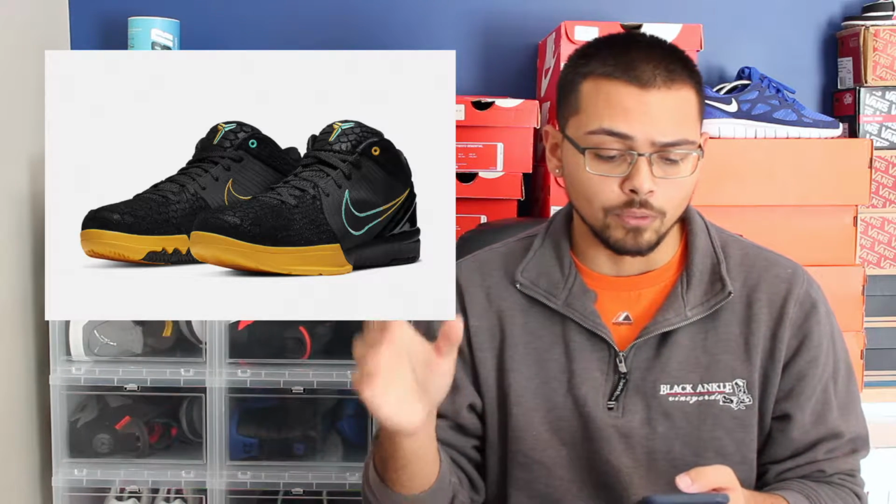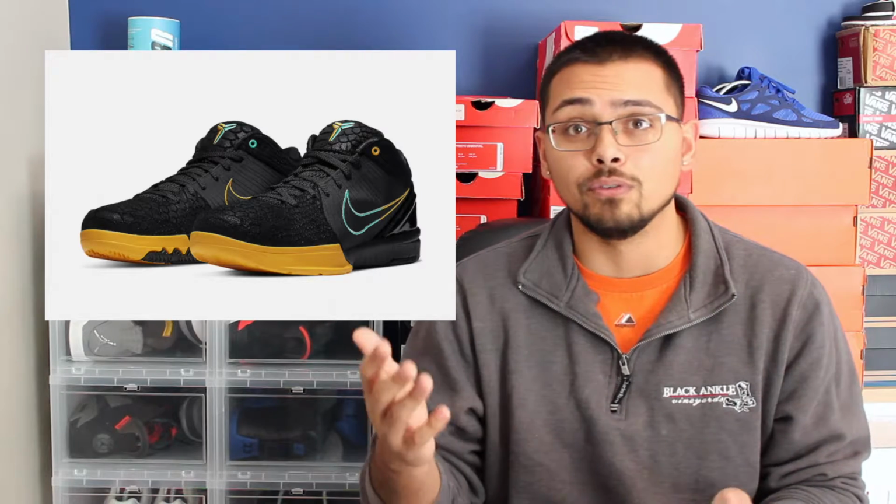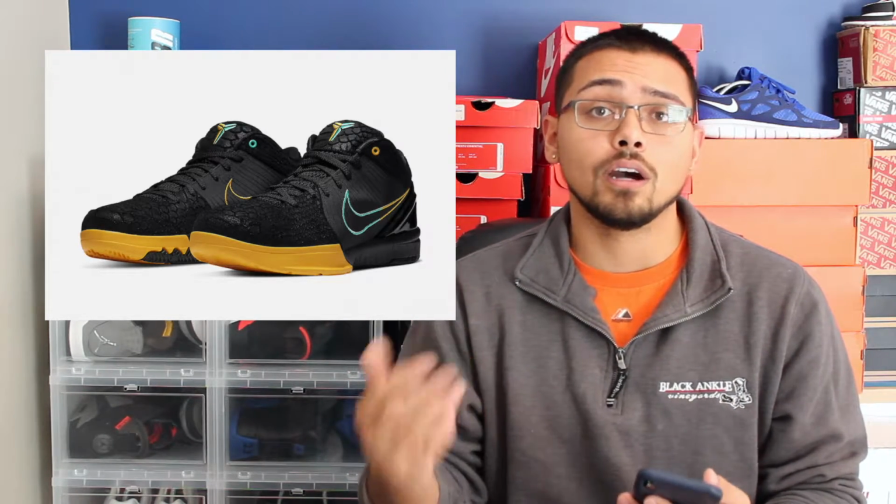But first look at this colorway, it's not too bad. It features a mostly black upper with hits of this teal and orangish yellow color on the Nike swoosh, and it looks like half of the outsole has that orangish yellow color as well. Like I said, I'm not totally big on the colorway. However, it is decent. I'm going to be calling these guys a pass at the moment, but let me know, all you Kobe fans, if you plan on picking this up, or if you really just hope that they start coming out with those OG colorways.